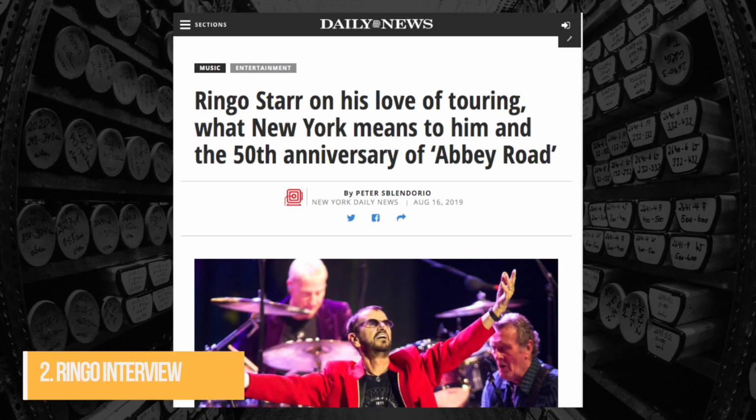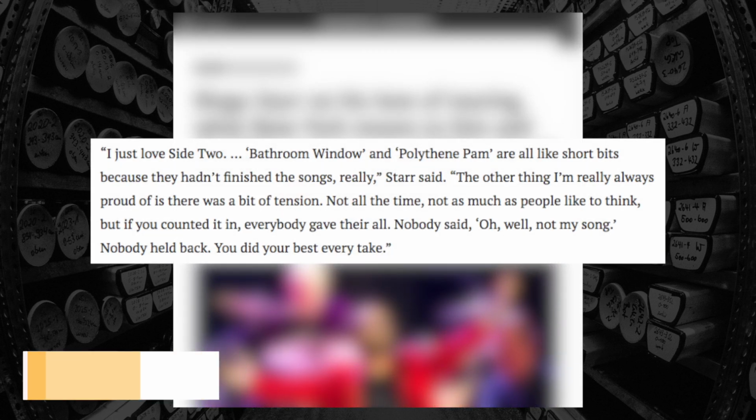A new Ringo interview. Ringo Starr was interviewed by Peter Sblendorio in a piece published by the New York Daily News, and he mentioned his favorite parts of Abbey Road.